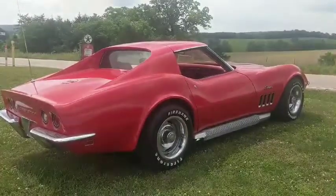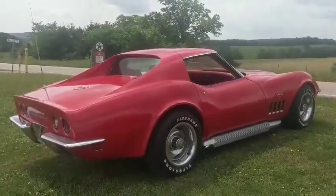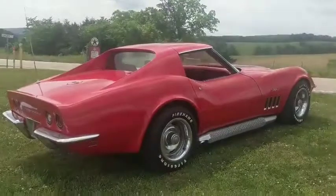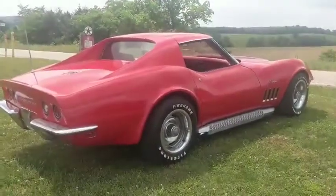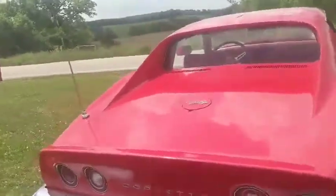The car, I'll call it a two-footer. You know, the car looks great going down the road. It's a great driver. Sounds good, but it does have, like I mentioned in the first video, if you saw it, when you get up close, I'll try to point them out here.